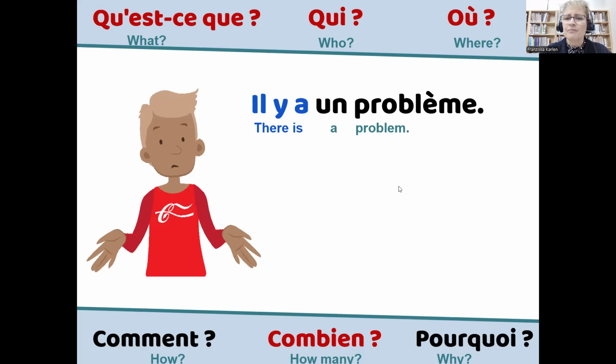Classe, combien, and everybody count, combien de problèmes il y a? How many problems are there? Oui, classe, il y a un problème. Classe? Oui, madame. Il y a un éléphant? Il y a un éléphant? Non, non, non, non, non.